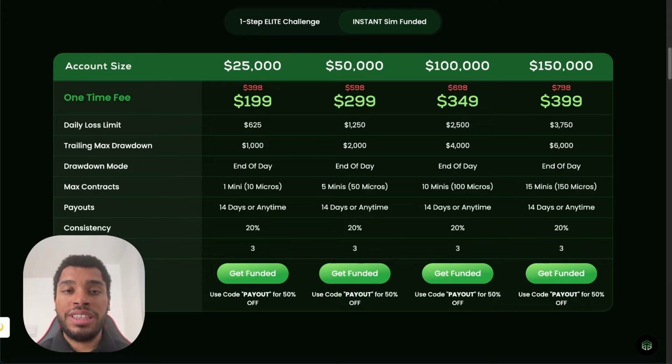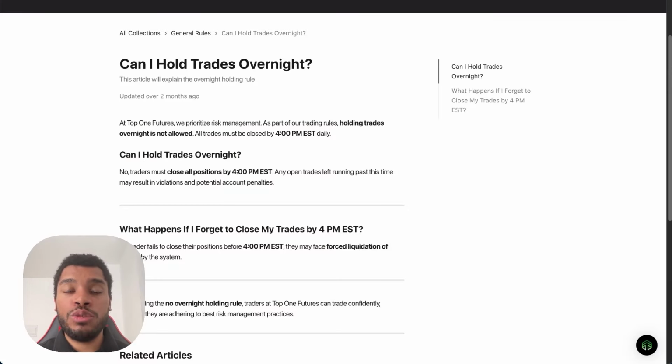So now that I have shown you what type of challenges Top 1 Futures offers, let me show you a few rules that in my opinion you should be aware of. The first one is that you cannot hold trades overnight. In fact, by the end of the trading day, all positions need to be closed.